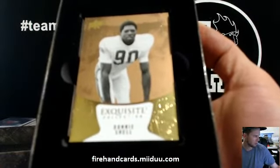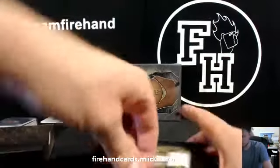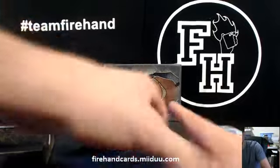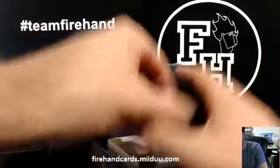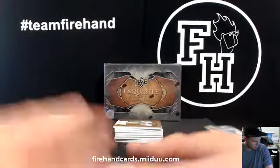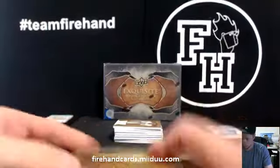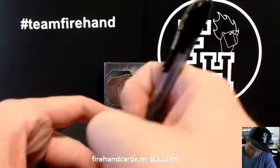Donnie Shell, South Carolina State, goes to the Steelers. Donnie Shell is going to go to the Steelers. Steelers, Henry Rock. Down here, Steelers.